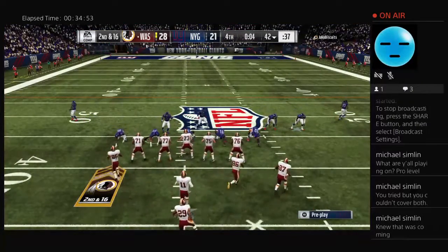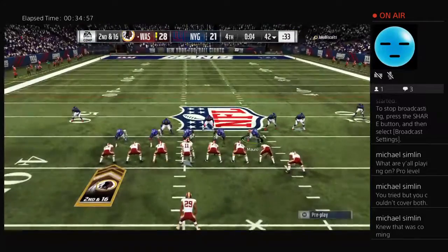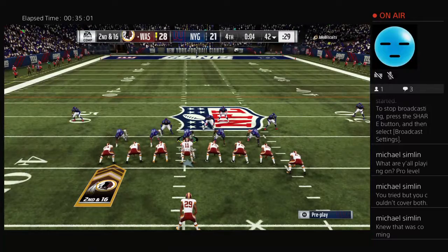And they weren't in zone coverage, they were in man, and each man did his job. And that looked like vintage, old-school coverage, didn't it? Man coverage reminded me of an old Raiders team. They had a Hall of Famer at one corner and a Defensive Player of the Year at the other, and they just locked people down.